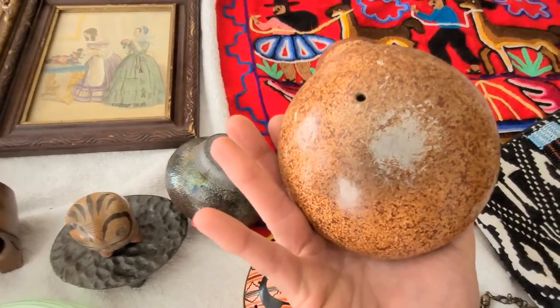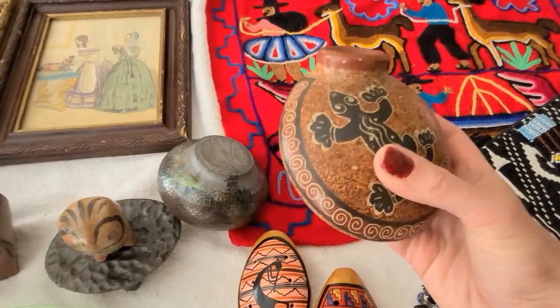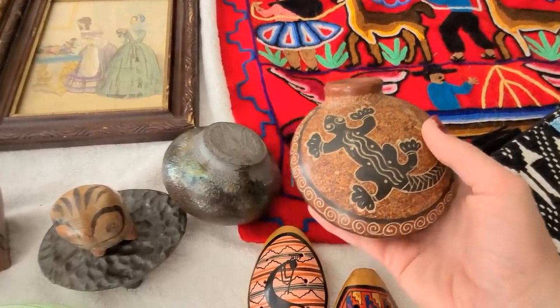I believe I paid $10, did I, for this grouping? And I am going to ask $28 on this piece.